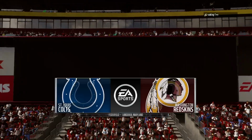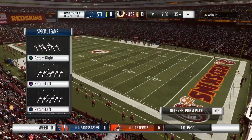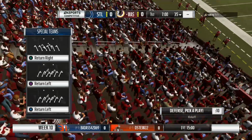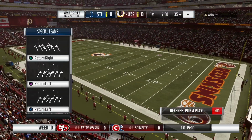As we come to you from FedEx Field here in Landover. The scene a few moments ago, here it is. It's unlike any other in sport as both teams made their way out of the tunnel. These folks are fired up as their guys are ready to do battle between our visitors and the Washington Redskins.